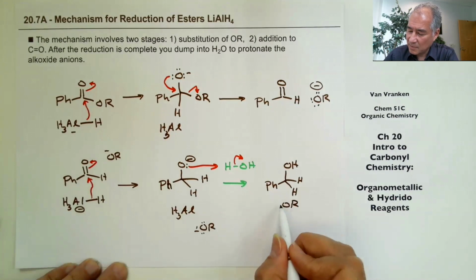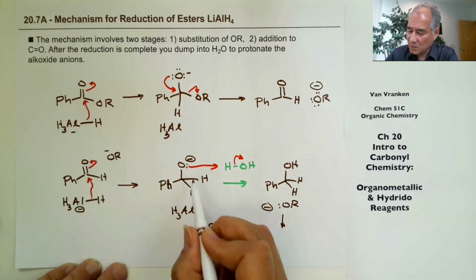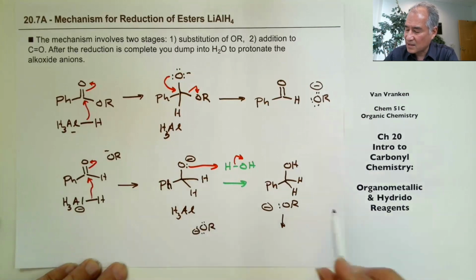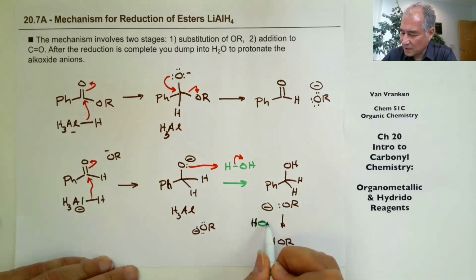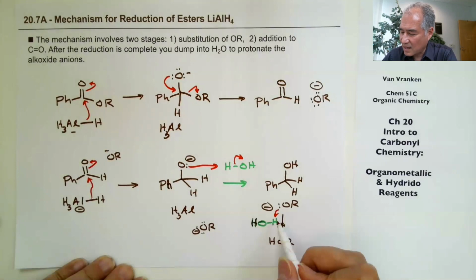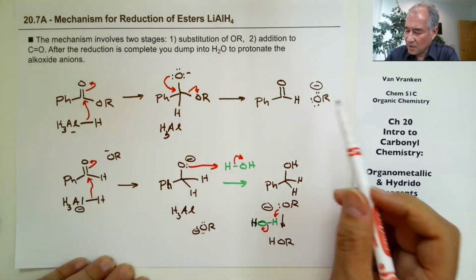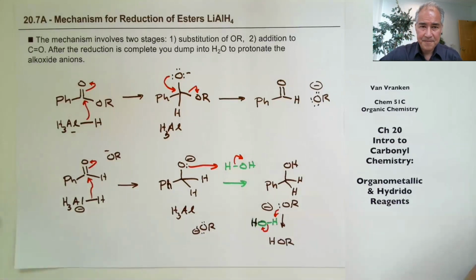So the next step that will happen here is, well, it's not necessarily one faster than the other, but both of these O minus species will be protonated when you swamp this with water. You can't stop this from also getting protonated by water. So you'll also see this protonation. Let me go back to this nice green color that I'm doing for my aqueous workup. But you'll also protonate your alcohol leaving group, whether that's a methoxy group or an ethoxy group. Those will be protonated as well. So you'll get 2 products out of this reaction. You'll get the reduction of the carbonyl to a primary alcohol, and then you'll get the leaving group in its protonated state.